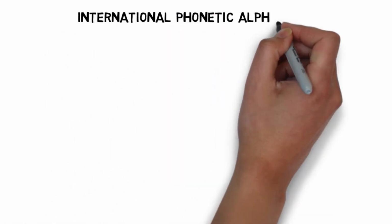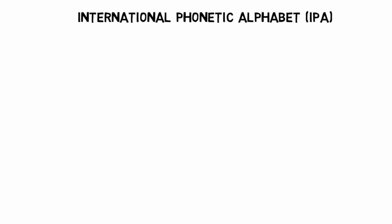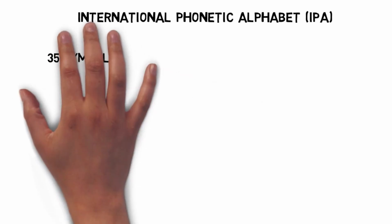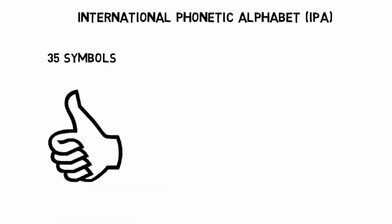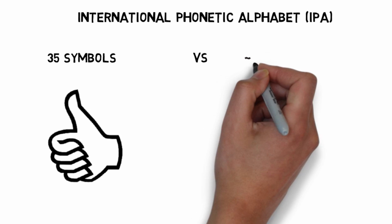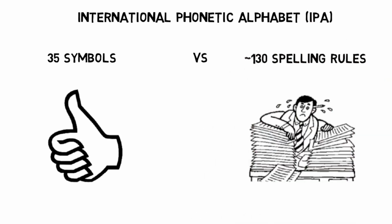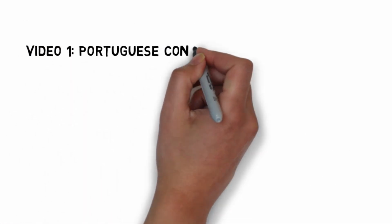I'll be going through Portuguese using the International Phonetic Alphabet, or IPA. This lets us simplify our discussion a lot, since I only need to talk about 35 or so symbols, many of which you know already, instead of trying to wade through around 130 spelling rules. So, let's get started. We'll break this up into 3 parts.